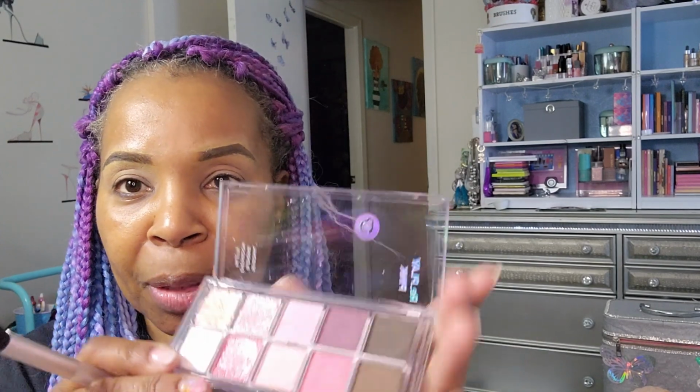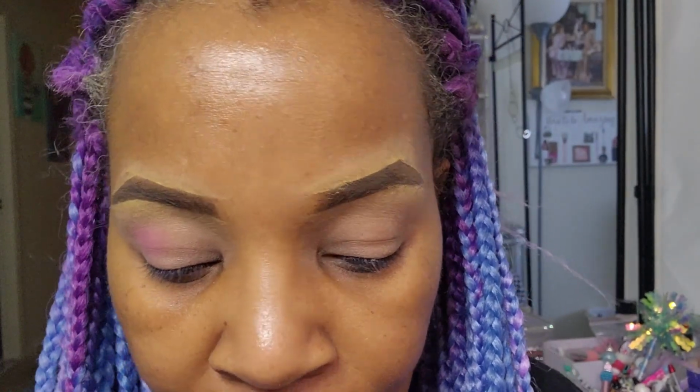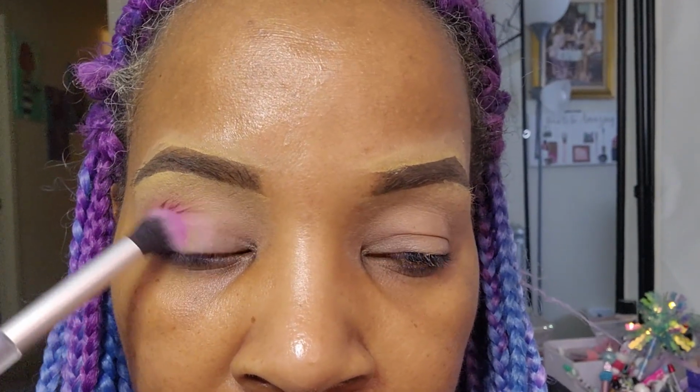Okay, so the brown is gonna go in the outer corner, so we're gonna do the purple first. Actually, I think I might want to mix these two together. It's a pinky shade. You know what? I'm gonna draw y'all in closer. One second. Okay, got y'all in closer. So I'm gonna put this pink first. Okay, this does look way better on my eyes than it did on my arm. Definitely.